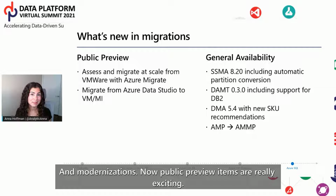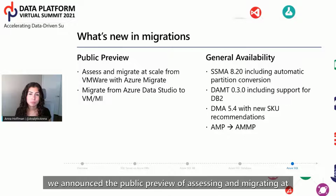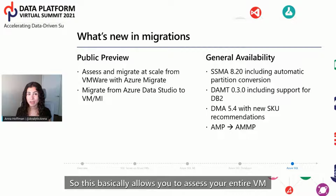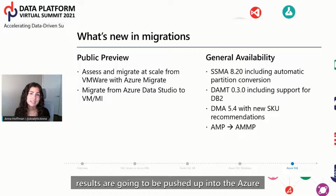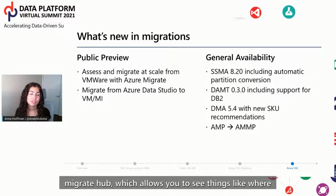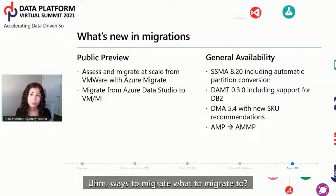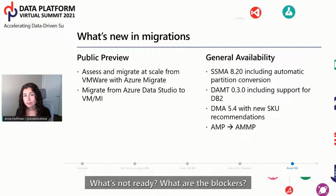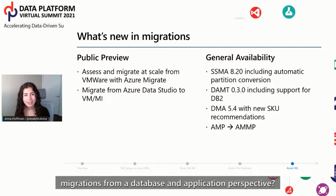Now, public preview items are really exciting. Maybe you all saw that at the beginning of March, for Spring Ignite, we announced the public preview of assessing and migrating at scale from VMware with Azure Migrate. So this basically allows you to assess your entire VMware estate using one small appliance, and all of those results are going to be pushed up into the Azure Migrate Hub, which allows you to see things like where we're recommending you go, an idea of your cost, ways to migrate, what to migrate to, what SKU, what's ready, what's not ready, what are the blockers. Gives you one single pane of glass to track your migrations from a database and application perspective.